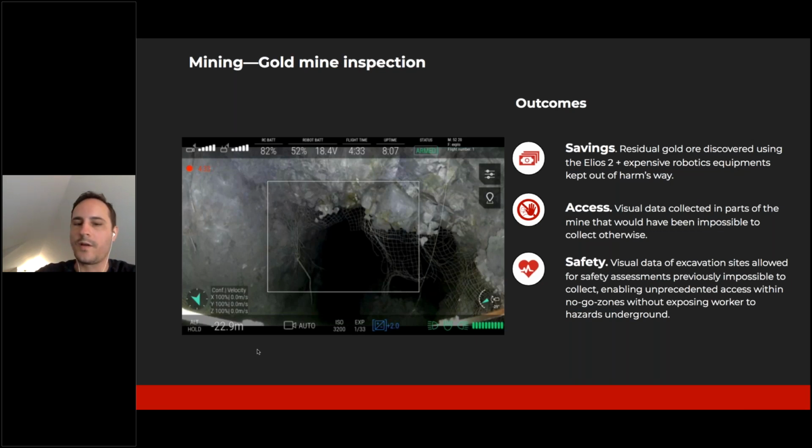Here, the savings weren't from not having to build scaffolding, but from actually finding more gold ore. By sending in a sophisticated flying camera, which is what an indoor drone really is at its heart, you're able to see if you're missing any opportunities to collect more ore. So they were able to find more ore and capture it, and they're also able to protect those expensive robotic systems, those muckers. They're also able to get access, so accessing visual data in parts of the mine that they really couldn't have gotten otherwise.